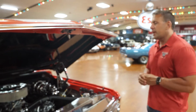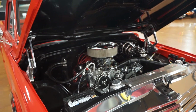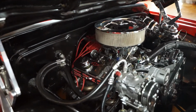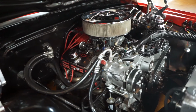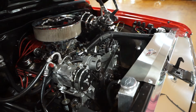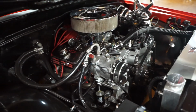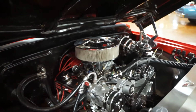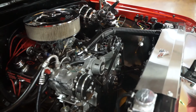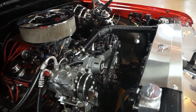Beautiful truck to present to you today. 1969 GMC Sierra. It does have a 350 crate motor. I'll show you a couple receipts here in a couple minutes. I don't know when the motor was actually purchased, but I'm going to venture to say somewhere in the neighborhood of 2013, and I don't know how many miles have been put on it. You can see it has a chrome master cylinder and a chrome brake booster, so power brakes. Does have a power steering reservoir down here, so it does have power steering.